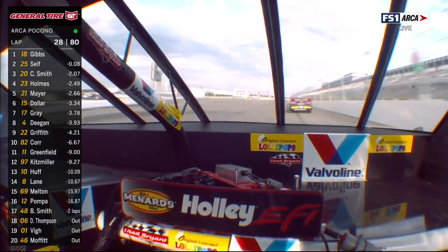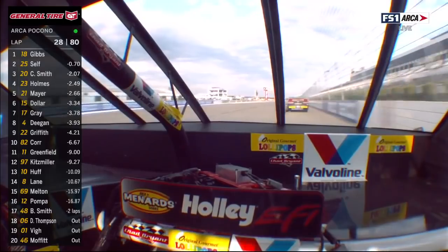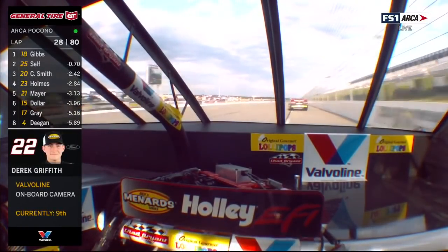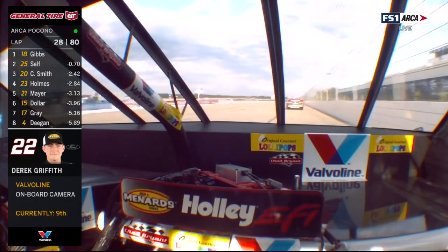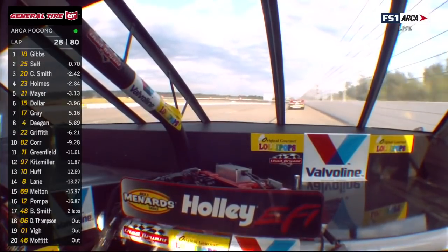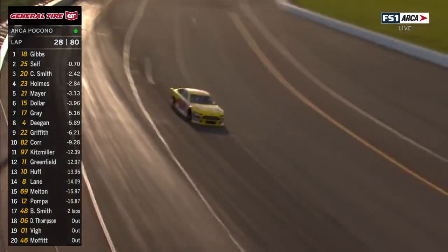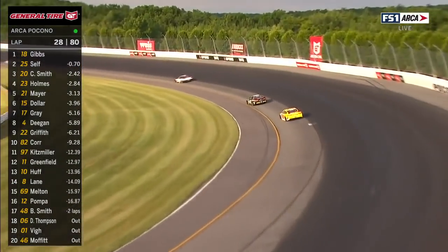There's the lollipop car there, the Valvoline on board for Derek Griffith for Chad Bryant Racing. Derek's doing a nice job. His first superspeedway race ever. Talked about taking notes, doing a lot of talking to other participants, watching preparations, but nothing can really prepare you until you actually get in the seat.